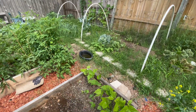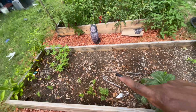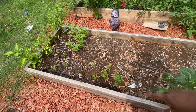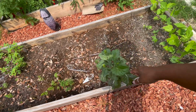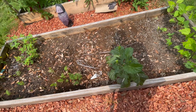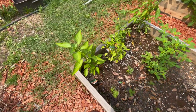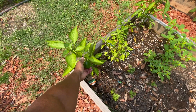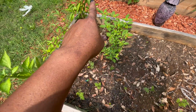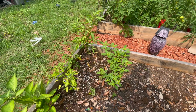Moving on down to this bed right here. This is my beans that I'm growing. The celery, what's the name of this? Carrots in this section right here. My mustard greens that are starting to go to seed now. And y'all, look at this. I got a bell pepper, y'all. A big one that's growing. We have some tomatillos. And right here we have some banana peppers that's growing.